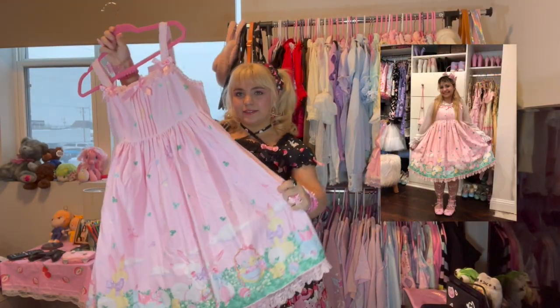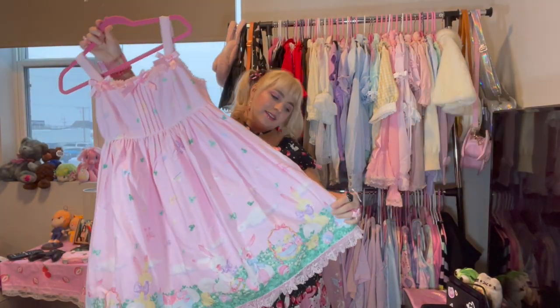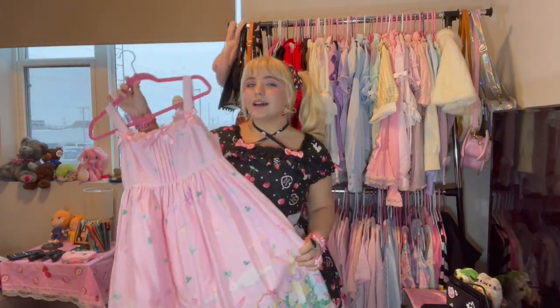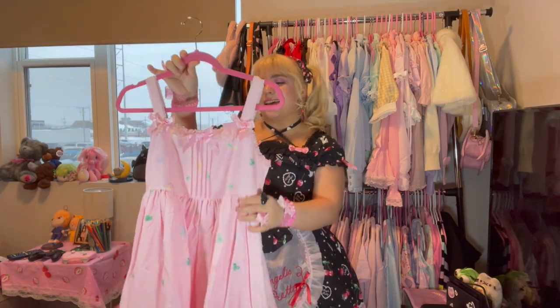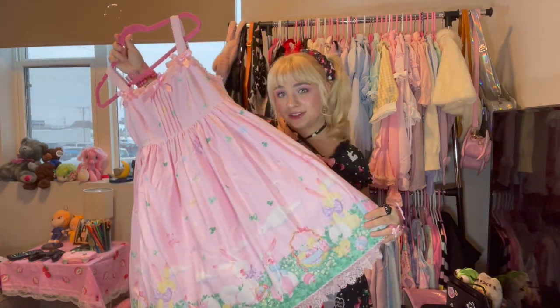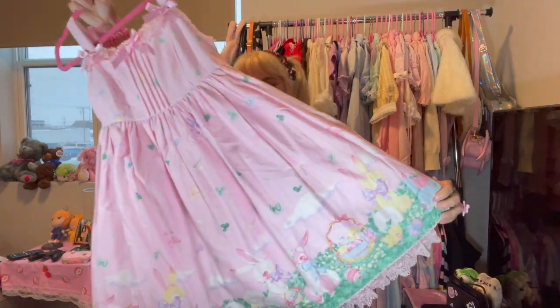So another print that I absolutely adore. This is Happy Garden in pink. This is the high-waisted JSK. I did not know there was a normal waist version of this JSK until way later, but I do really like this one. I think it's very cute, and I got this for Easter.